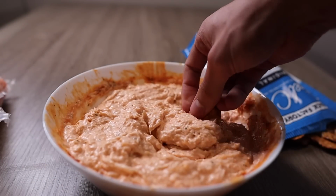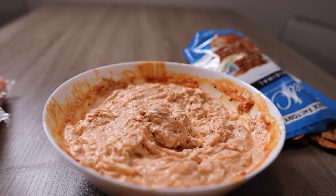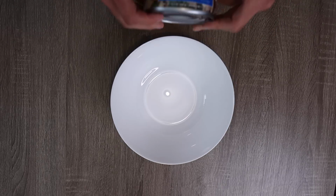All right, and just like that, we are home from the store, groceries put away, and now let's get on to probably my favorite part of the video, the recipes. All right, welcome to the greatest recipe of all time, my world famous buffalo chicken dip. Let's get into it. Start out with a bowl, any bowl, but a big bowl.